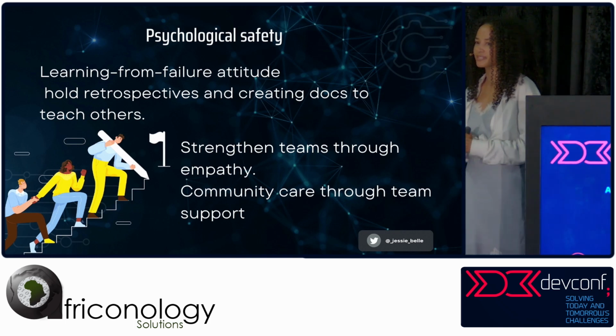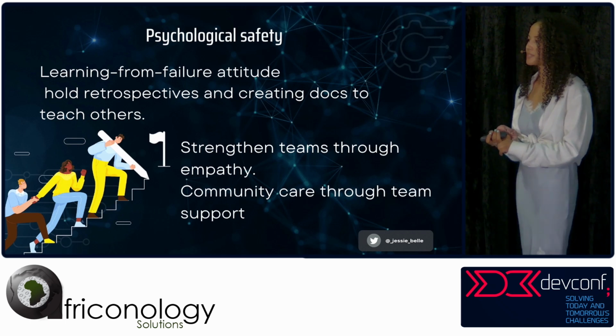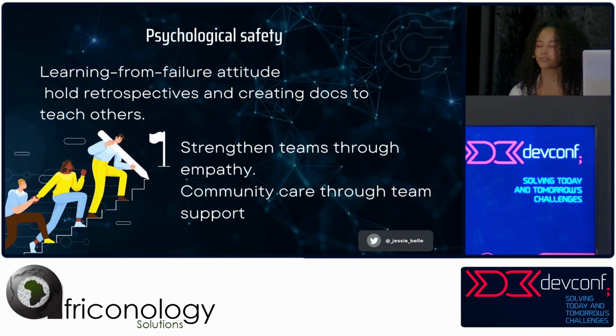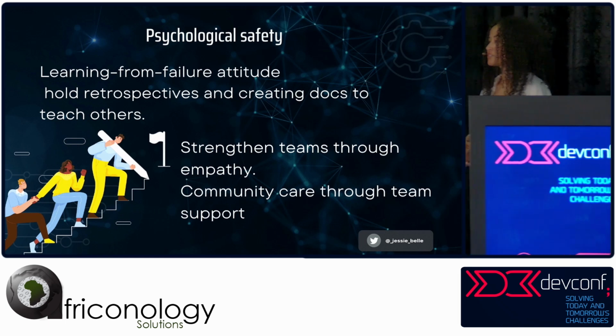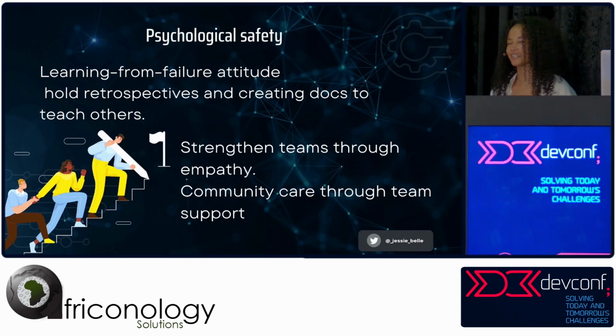Holding retrospectives and seeing it as a way to create documentation and improve systems means that we're strengthening our resilience, but we also have the opportunity to strengthen our teams through empathy. Us humans, we have an innate need to feel cared for, to feel like we belong. In community care within a team, we can show this through the empathy that we demonstrate in these moments. So rather than chastising someone, like was referenced in the talk, just having the opportunity to actually celebrate, well done, you took production down for the first time, or just making sure that it's not such a scary thing.